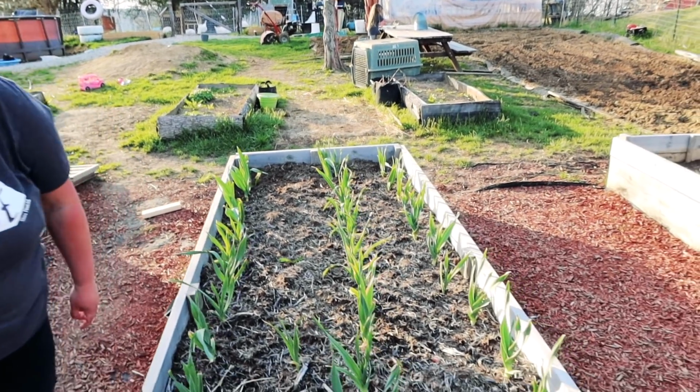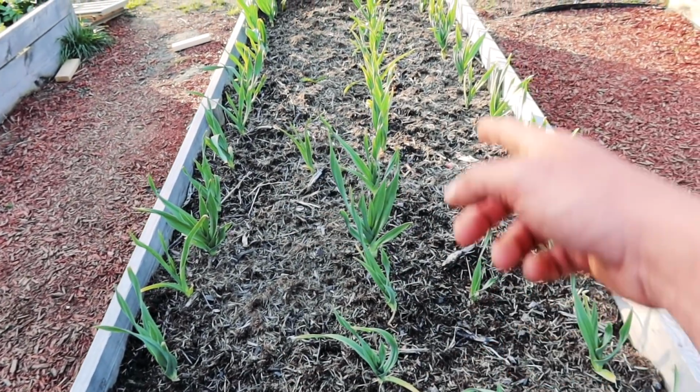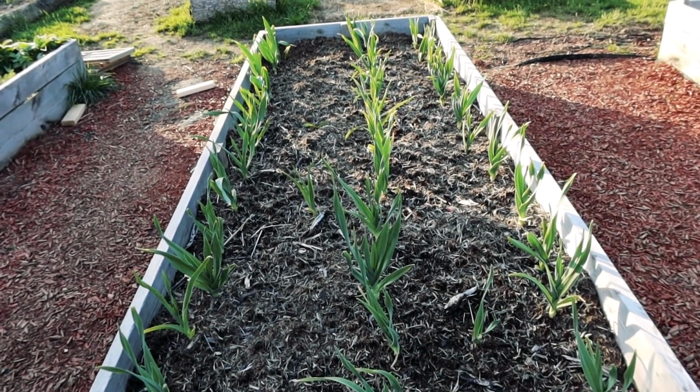Yep. And one thing I've learned a lesson from here, I could have done 2 more rows. Or onions. We should have done onions. Yep. Should have grown onions right down the middle of them, right through there, because we could have got 1, 2, 3, 4, 5 rows in this bed.